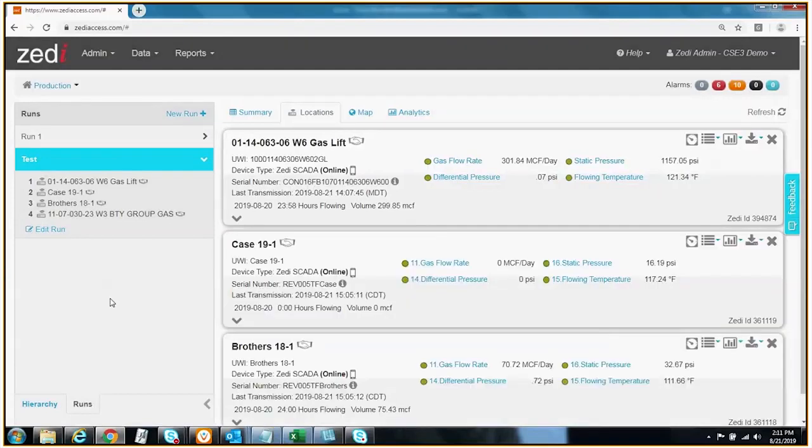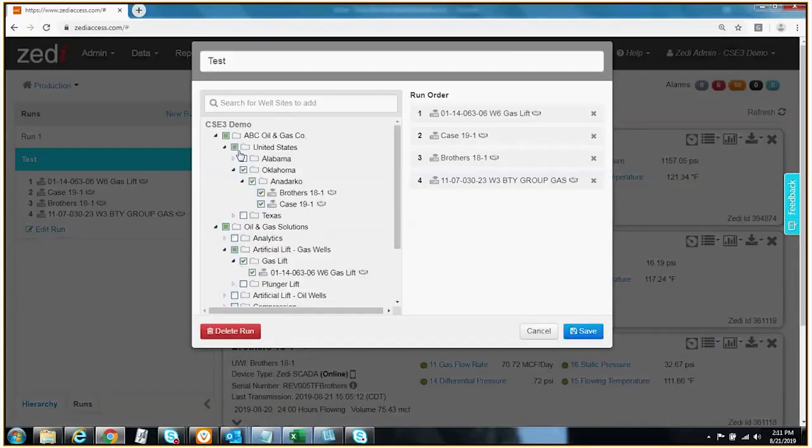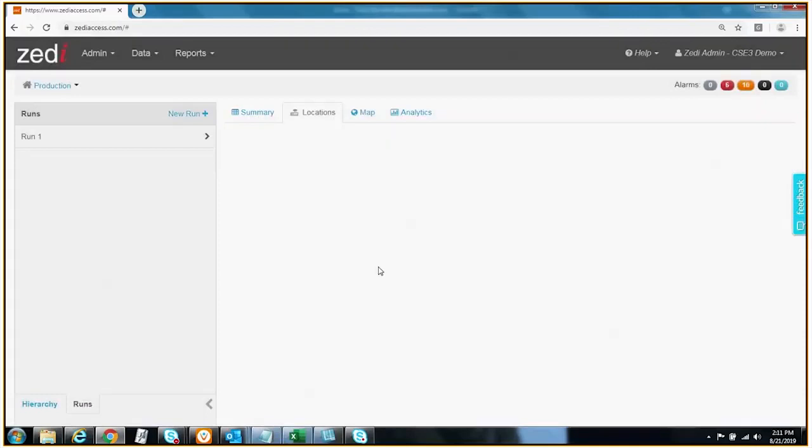And then now that test folder is right here with those locations in that specific order every time we log in. To delete, all you have to do is click Edit Run. Now you can add other locations, or you can delete the entire run by clicking Delete and confirming that. Now it's removed. Now that is per user login specific, so each user login can create their own, and you cannot see anyone else's as well.